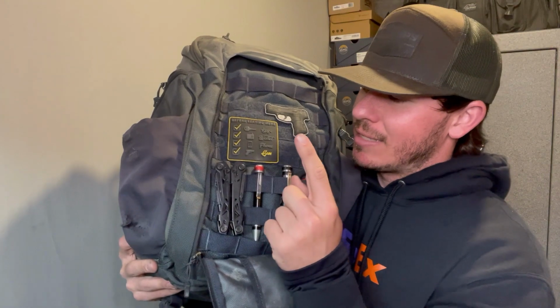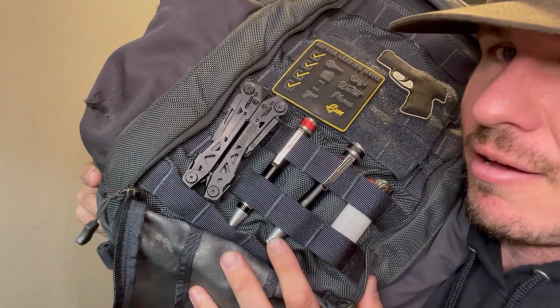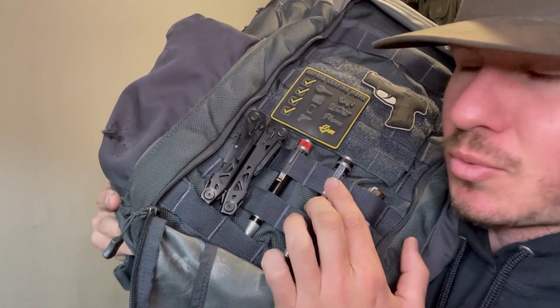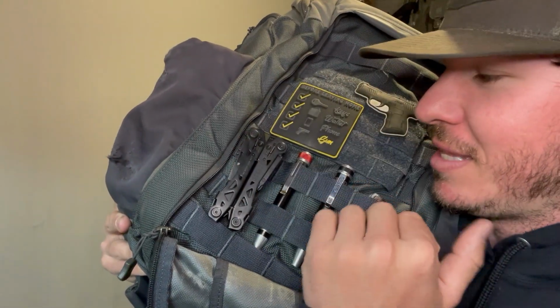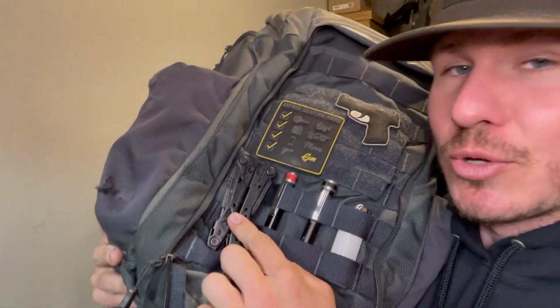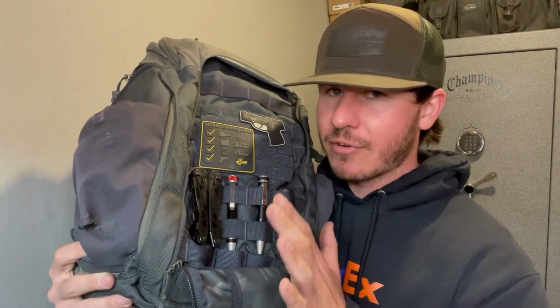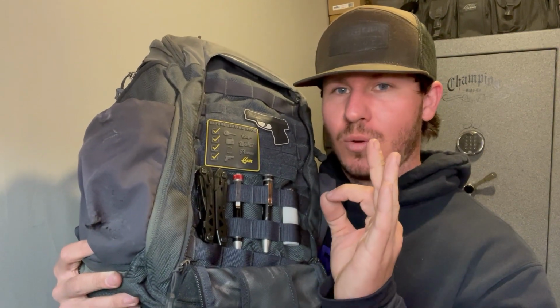And one is that this Gerber Suspension NXT, it does have a screwdriver right here. It's a little easier to access than this one if I just need one real quick, but it's also got a blade. I've got a blade somewhere else in the backpack, and it's got needle nose pliers. That's kind of the standout feature and why I have it in here. You never know when you're gonna need needle nose pliers, and they're super handy when you do need them.